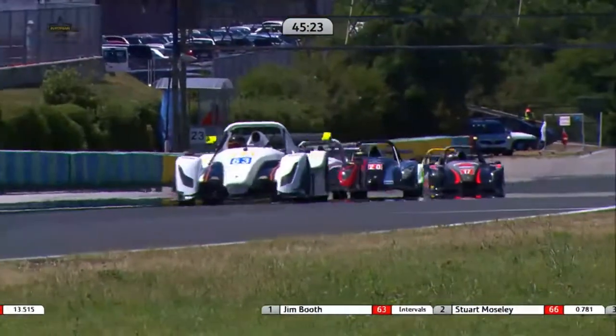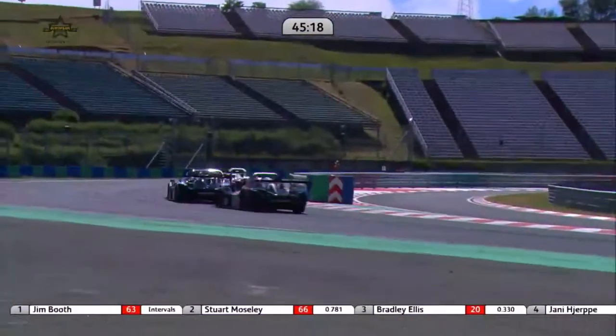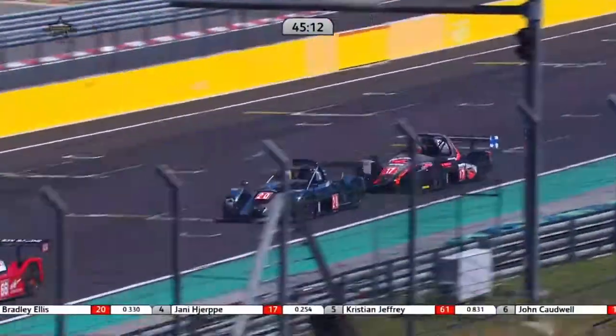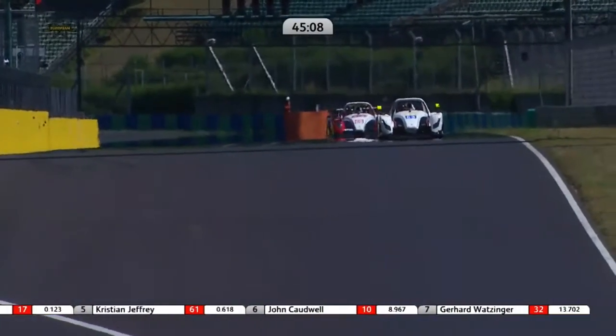As now Bradley Ellis is back up with Stuart Mosley. Stuart defending, sorry. Yeah, Mosley absolutely feeling he's got to go defensive at this point. So this is the first time we really see Mosley be caught on absolute pace. But again, Ellis having to look in the mirrors now. So this is a fantastic race.